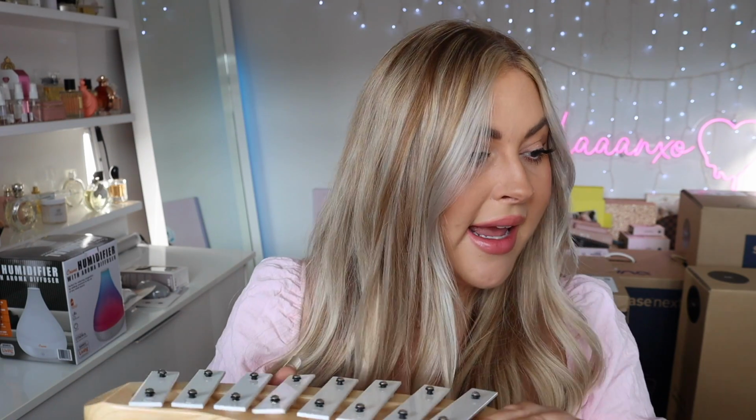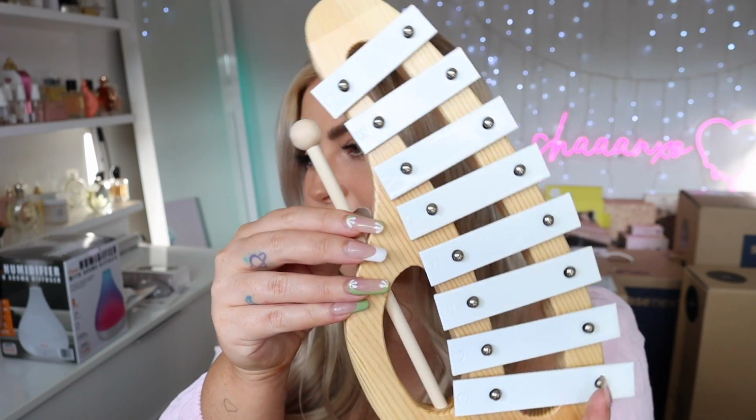Alright, so in here, I'm so excited for this. I had to buy it. Me and Hamish really want to get him into lots of loud toys, smashing, just making noise and getting creative. Hamish and I both absolutely love music, so good for sensory and everything. This here is by Baby Noise, and it is a, what are they? Xylophone? Is that what this is?